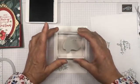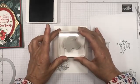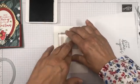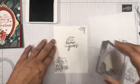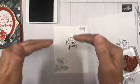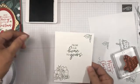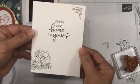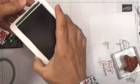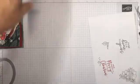So this one is going to be a bit of a challenge to try to get straight. But I think that this is a type of sentiment that is going to be pretty forgiving, first because it's so large, and it's got lots of different movements. So I think it's fairly forgiving from a getting it straight perspective. So I think I'm going to put this aside and let this dry, and then before we use it, we'll color it with Stampin' Blends. All right, so I've got that stuff set, and that's getting ready to dry.